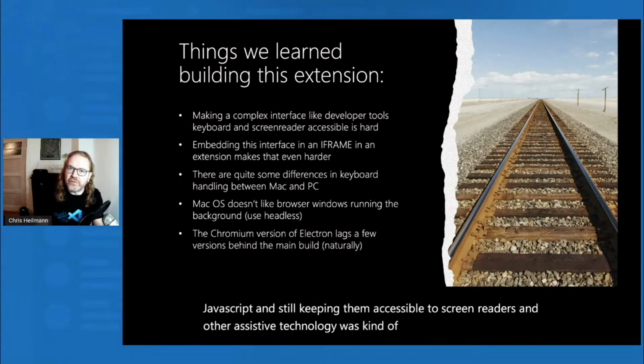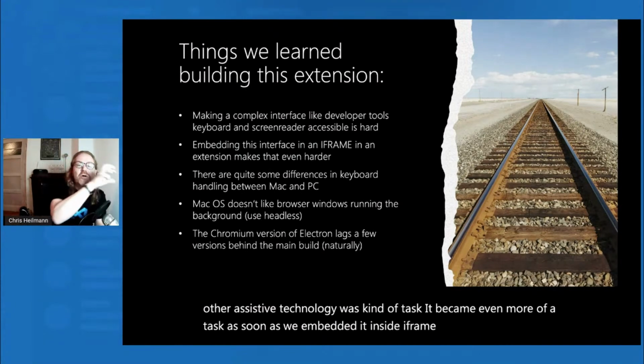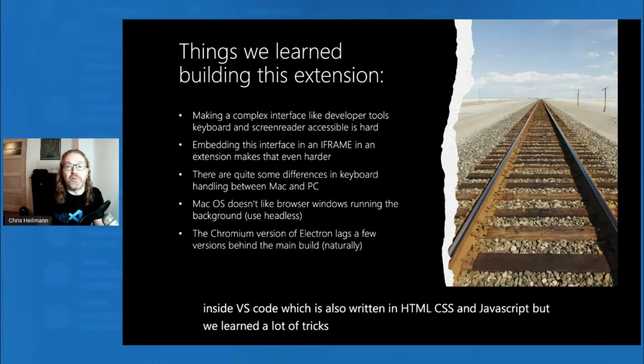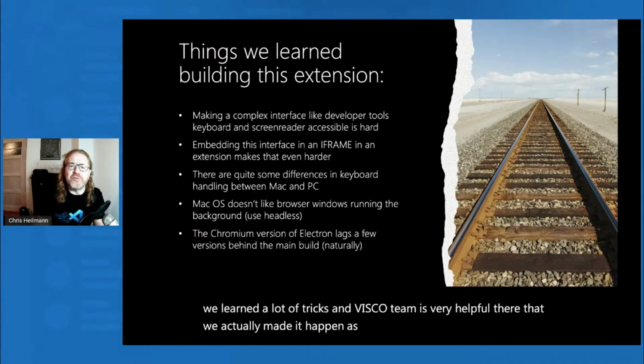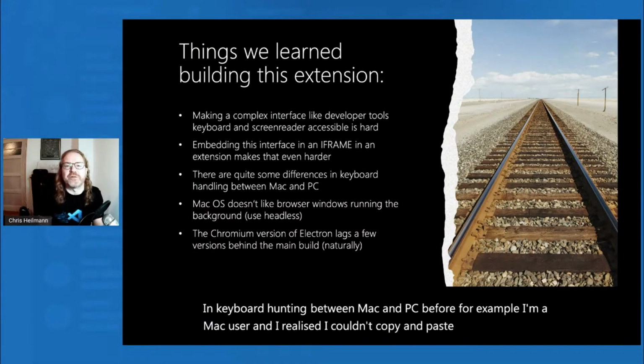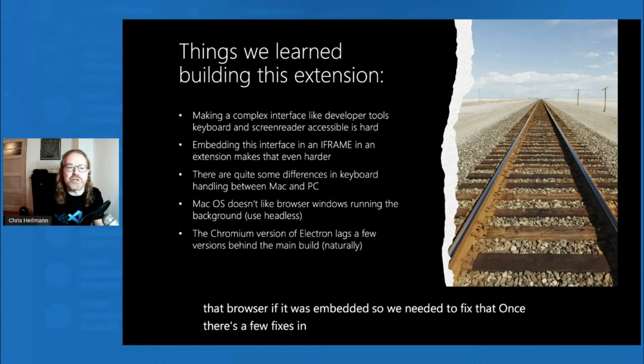It became even more of a task as soon as we embedded it inside an iframe, inside an extension, inside VS Code, which is also written in HTML, CSS, and JavaScript. But we learned a lot of tricks, and the VS Code team is very helpful there, so we actually made it happen as well. There are quite some differences in keyboard handling between Mac and PC. For example, I'm a Mac user, and I realized I couldn't copy and paste into the URL field of that browser if it was embedded. So we needed to fix that one. So there are a few fixes in the source code of the extension as well.